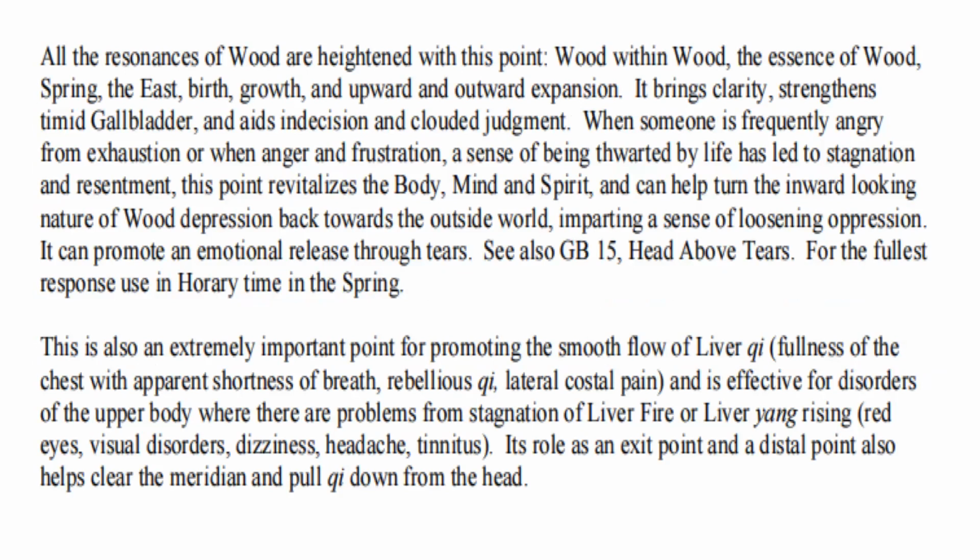It brings clarity, strengthens a timid gallbladder, and aids indecision and clouded judgment. When someone is frequently angry from exhaustion, or when anger and frustration, a sense of being thwarted by life, has led to stagnation and resentment, this point revitalizes the body, mind, and spirit, and can help turn the inward-looking nature of wood depression back towards the outside world, imparting a sense of loosening oppression. It can promote an emotional release through tears.